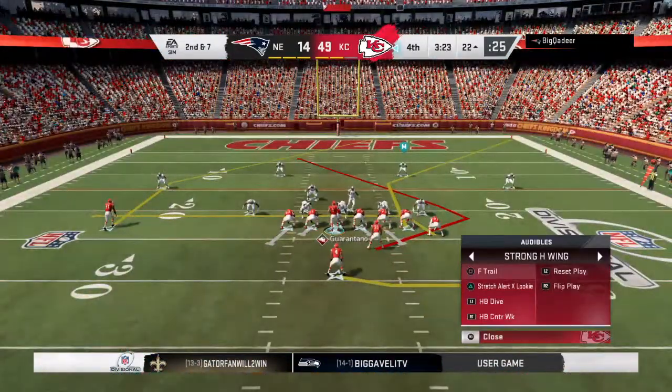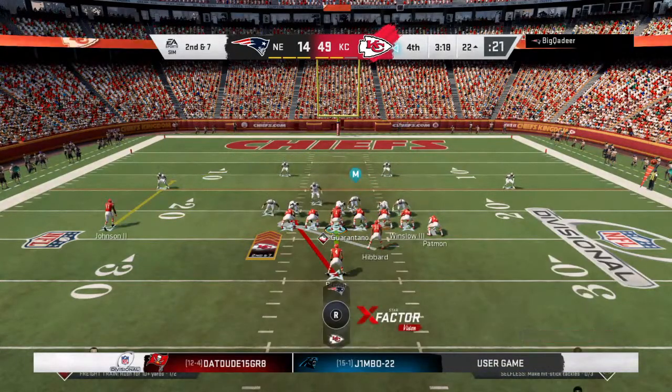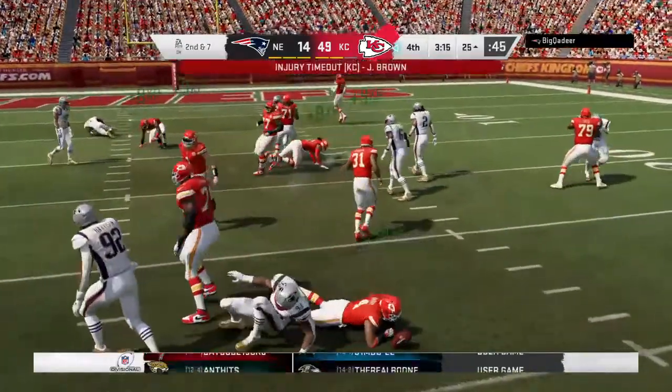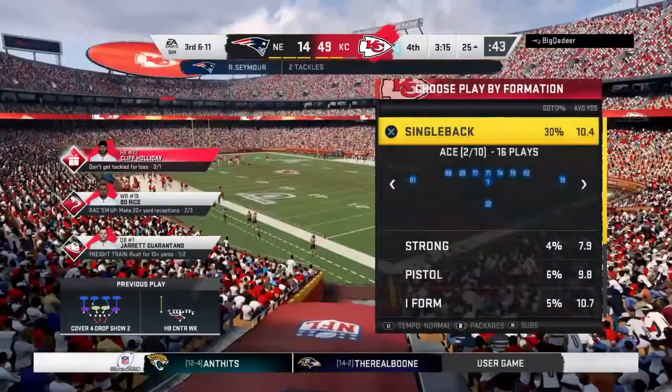The last run got 3. Now here's 2nd and 7. Here we go. Watch the 6. They run the counter. Brown. And that one blown up quickly as he's going to be stopped before he could even get started.